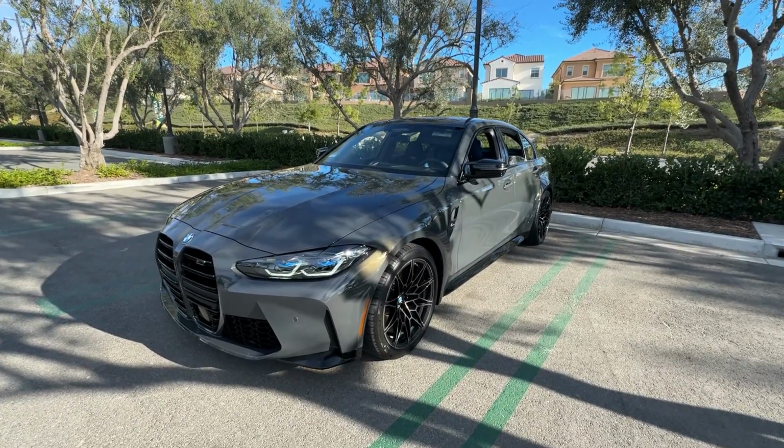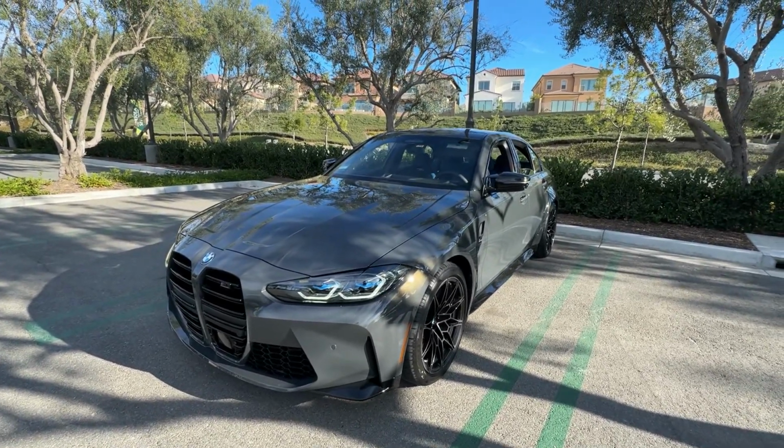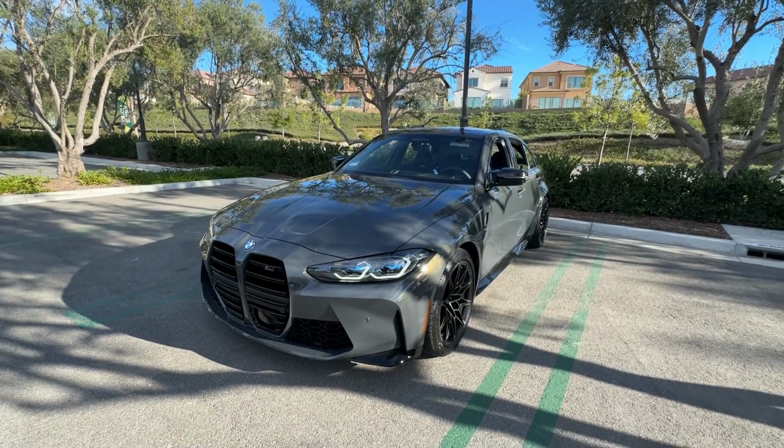I am Richie Kim. As I mentioned in my previous video, I was going to get a new car and I actually took delivery of that car yesterday. So now I'm going to show you what I got. The car I took delivery of is this brand new M3 Competition xDrive.